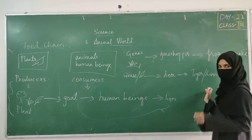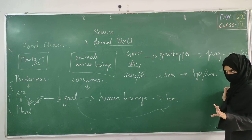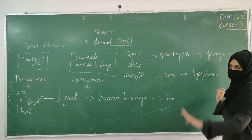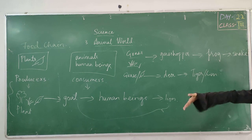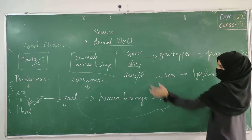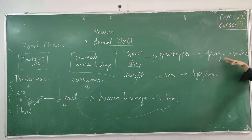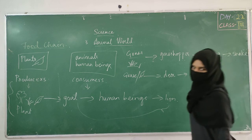Plants are considered as producers, and all the animals and all the human beings other than plants will be considered as consumers. However long the chain is, plants will be considered as producers, and other things, grasshopper, frog, animals, however many, they will be considered as consumers.